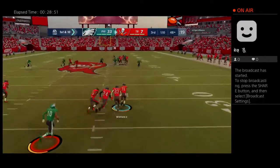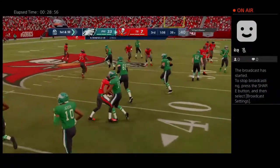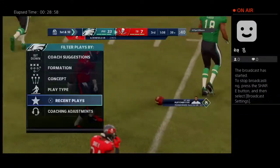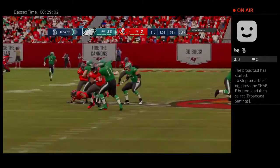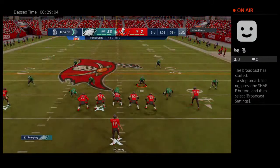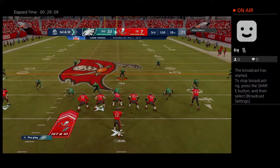And my goodness, another interception. Picked by Antoine Winfield Jr. And this one will be returned to right around the 38-yard line. I think you and I were a little surprised earlier in the game when he threw his 2nd interception. I mean, who would have thought a quarterback of his caliber would be picked now 5 times?